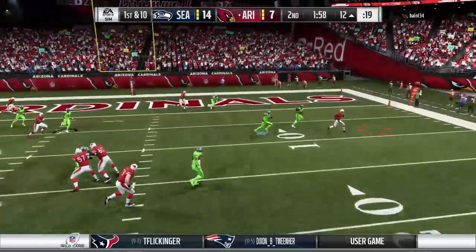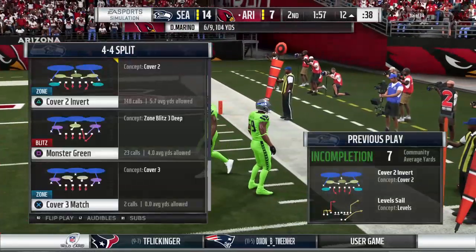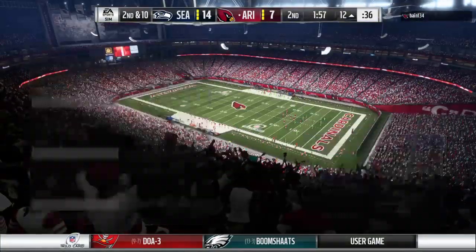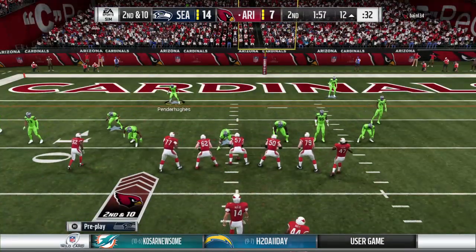Marino will look to throw on first. Incomplete. The one thing that I've liked defensively is that they've shown them a lot of different looks here in the first half. They've come after them. They've sat back. I think that's what you need to do to keep an offense guessing. And they certainly have kept them on their toes. That's why they haven't had much success on the scoreboard.